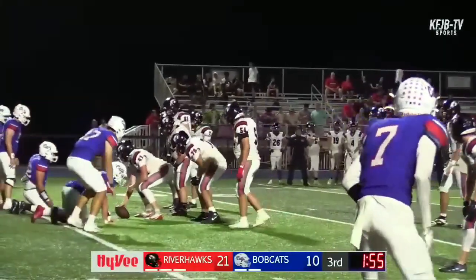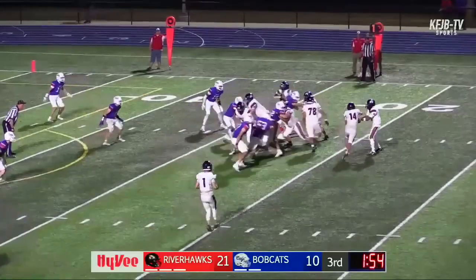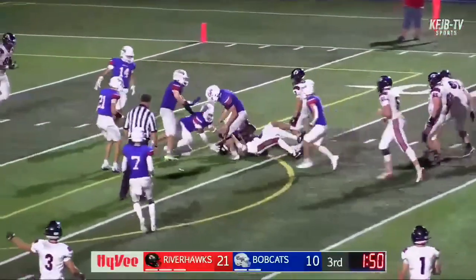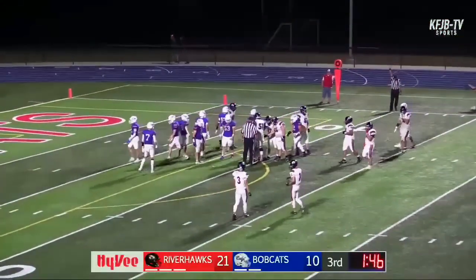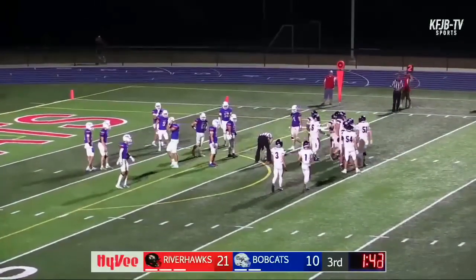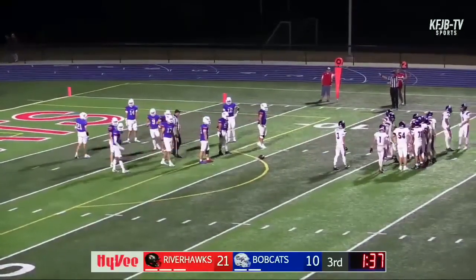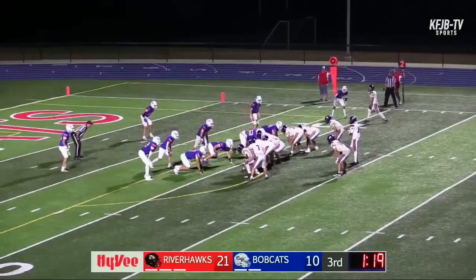And you go up 28-10, and this game is pretty much all but over, as the Bobcats don't move the ball usually, and especially here tonight, in a hurry. They had an 8:55 drive in this third quarter and only came away with 3, as Mason City will run it on first down for a 7-yard pickup as Jameer Falls, quarterback, got down to the 10-yard line. He can get away from you in a hurry.